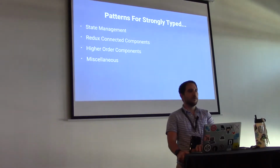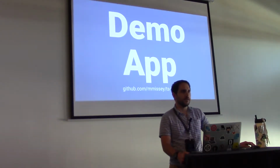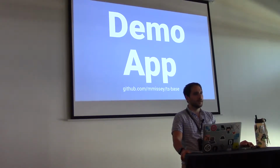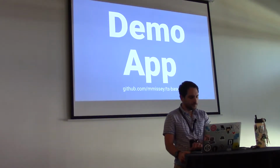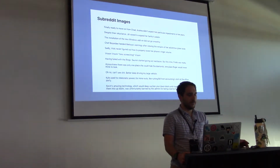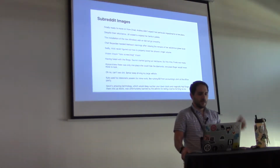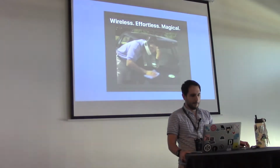So for the purpose of this talk, we're going to be looking at a demo app that I built. It's on github.com/mmissey/tsbase. And this app is mostly the architecture, like a boilerplate for the architecture that we use at SendGrid. It uses Redux observables, TypeScript, some other cool stuff. Anyway, the app that I built is just a simple CRUD app for getting posts from a subreddit. This one is from r/where-did-the-soda-go. If you don't know that subreddit, it's a bunch of funny captions on images from infomercials. And so it looks something like that.